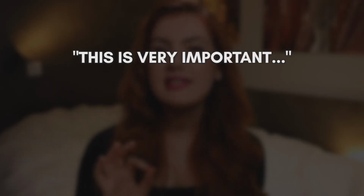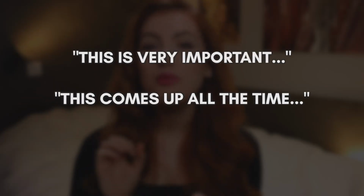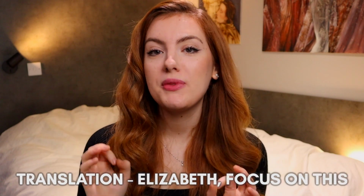What I mean by this specifically is that if I see a lecturer focusing on something for quite a long time, or explicitly saying that this is very important, this comes up all the time, I really want to focus on whenever they say things like this. I will make a symbol. For me, that's a star on the top right-hand corner of my lecture notes, but you can really use anything. So I'll just make a symbol to tell myself later that this is something important to know.